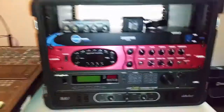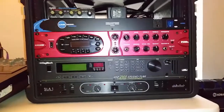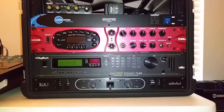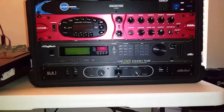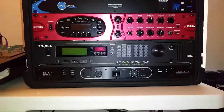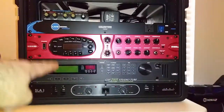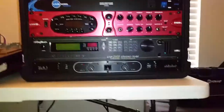Moving on to my guitar stuff here. I've got the POD, that's the XT Pro on top, the red one. I've used that for many, many years. Love the options. The one on the bottom is the Digitech GSP 2101. It's a tube guitar processor. I bought that in 1994, and it is still going strong. I still use it a lot. And I actually use these two as my live rack if I ever go out and play live. And got the power amp on the bottom. The speaker, the 2x12 with a pair of Celestion V30s.